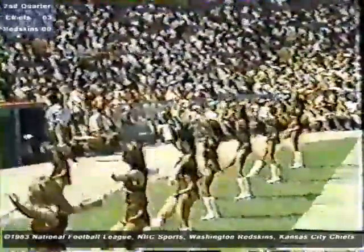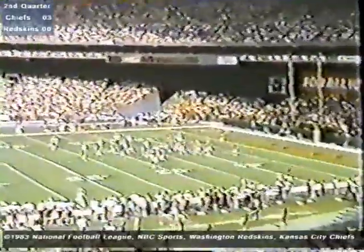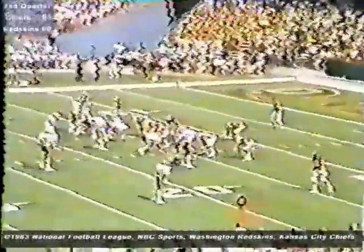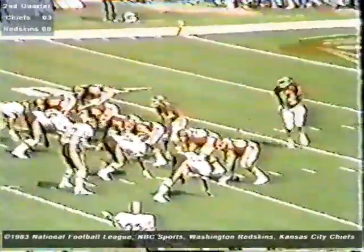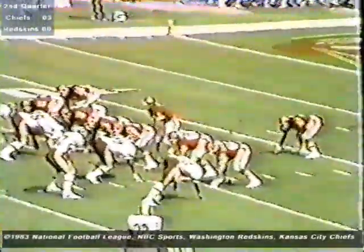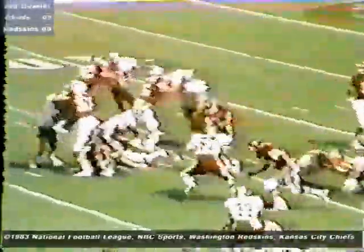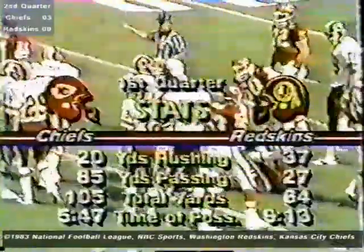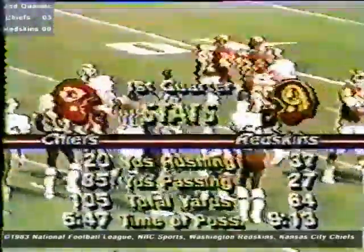124th consecutive sellout here at RFK Stadium, but the fans have not had a lot to cheer about as Kansas City leads 3-0. Chiefs have the ball at their own 16-yard line. First down, Kansas City. Billy Jackson, the remaining back. Beckman showing motion. And it is Jackson, the ball carrier. Has 4 yards to the 20 where Rich Malott makes the tackle. It'll be second down and 6.